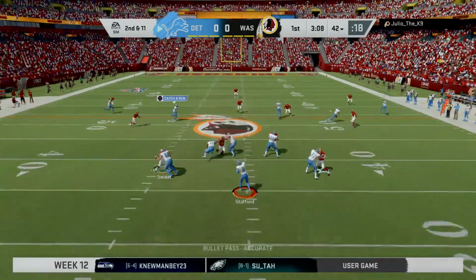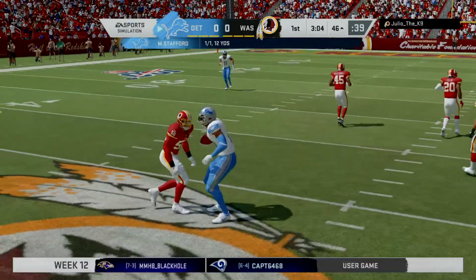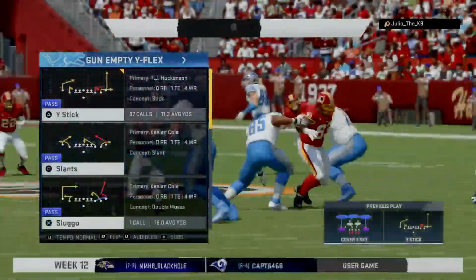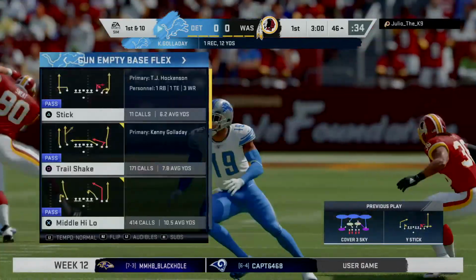On second and 11 now. Stafford, open man is Galladay, complete. And he'll be taken down, but not before he gets into enemy territory. 12 yards there and a first down.